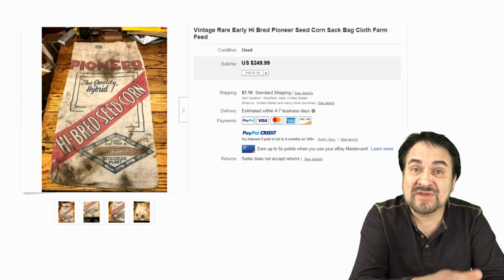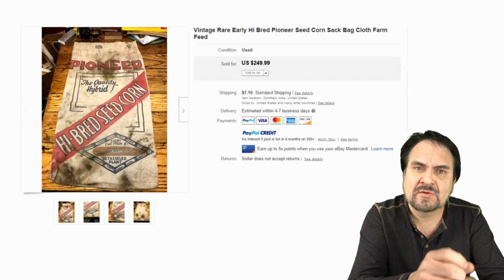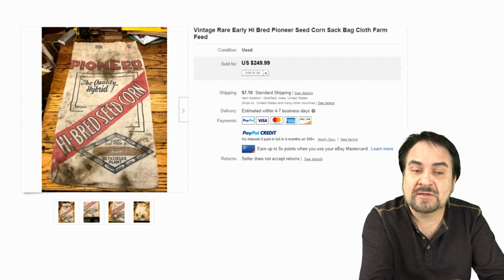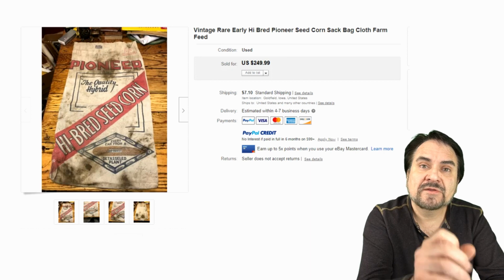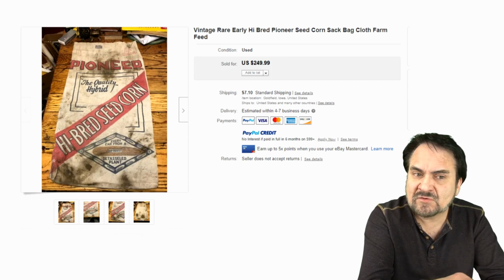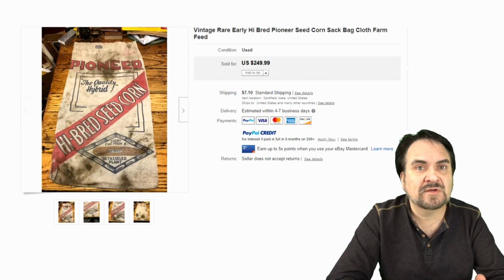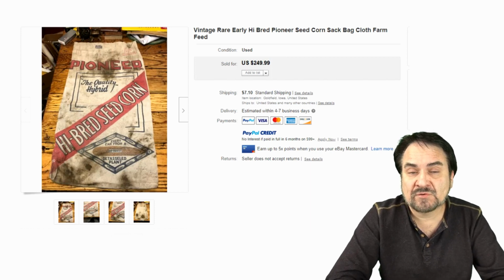Dirty or not, these can be cleaned up. They are made out of cloth. If you clean them carefully, it will not fade the coloring on them. Test it, be careful, but these are repairable. They are something that you will find even dirty and dingy like that. People dragged these on the ground, so if they're in good condition, it's a plus for sure.